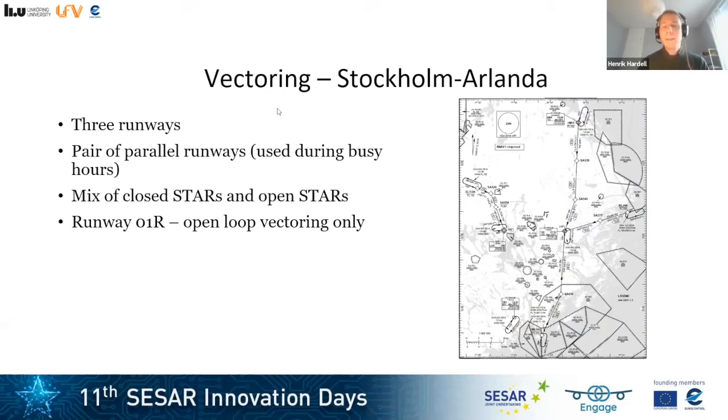And Stockholm Arlanda has three runways and one parallel pair that is mostly used during the busy hours of operation. It operates a mix of closed STARs and open STARs that need vectoring. So we use, for example, here runway 01 right, which uses open loop vectoring only. So the aircraft need to be vectored from the initial approach fixes to the final approach.